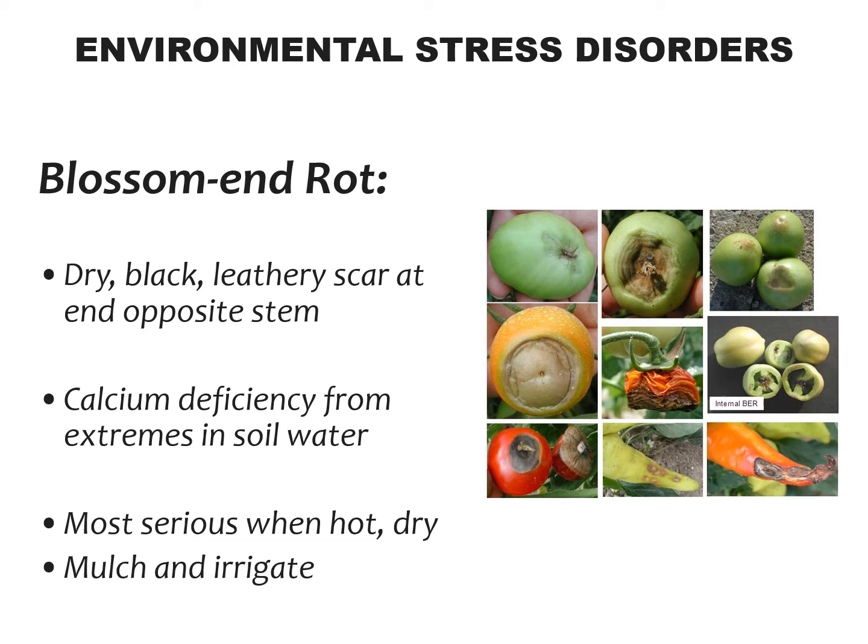This generally is caused by a calcium deficiency from extremes in soil water. Now, they used to think that meant your soil didn't have enough calcium, but that's not true. Here in our part of Kentucky, we have very high calcium. So our problem is not that our soil doesn't have calcium. Our problem is that the plant can't get the right amount of calcium when it wants it.